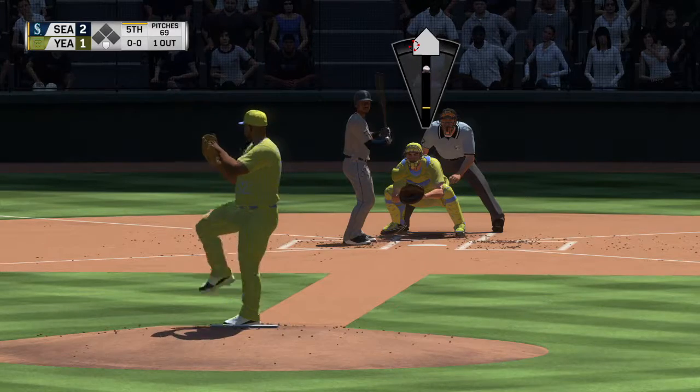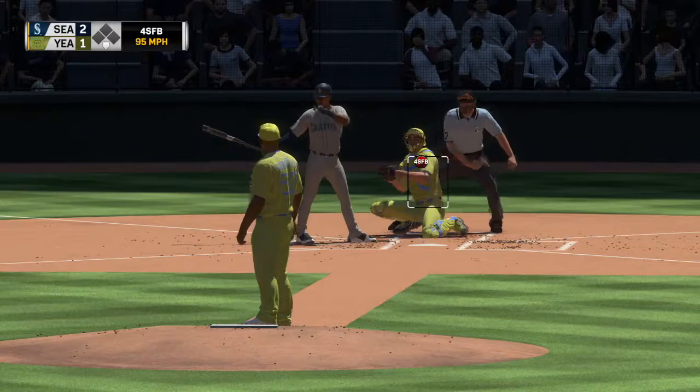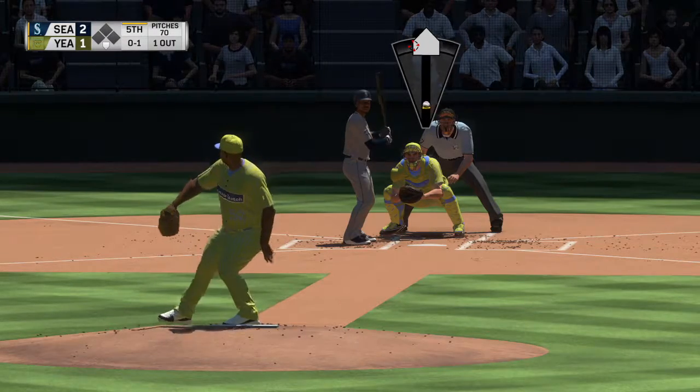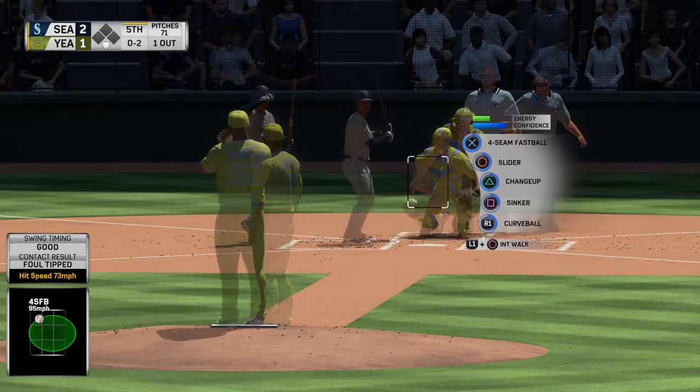Now the first pitch from CC. Good fastball from Sabathia to start the at-bat. It's strike one. And this is fouled back and out of play.